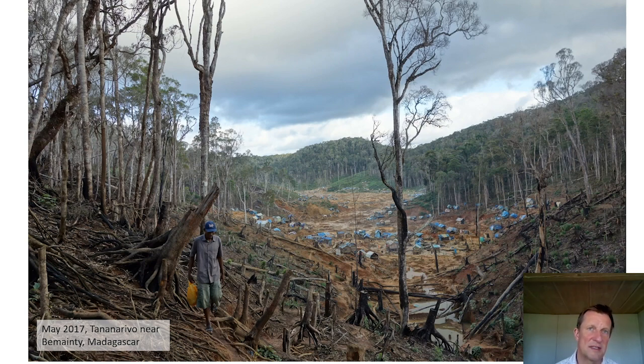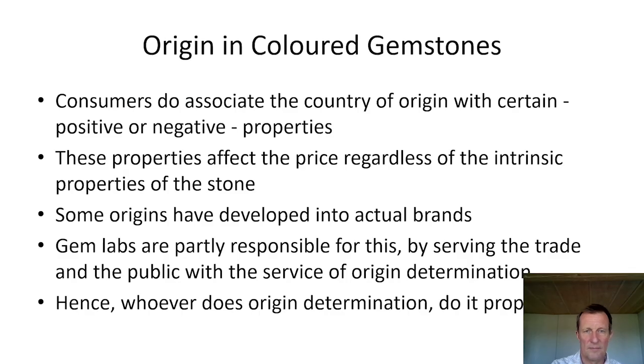So what is the situation in the place where it gets mined? Is there any negative impact that is done to the people or to the environment in a specific place, which then might also deter people from buying stones from that area? So that's what I just said.